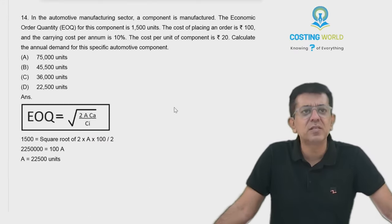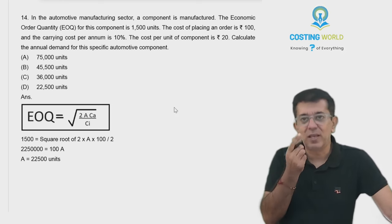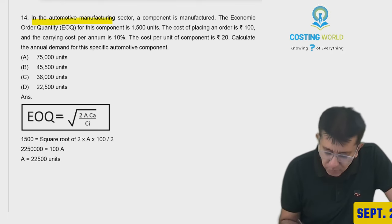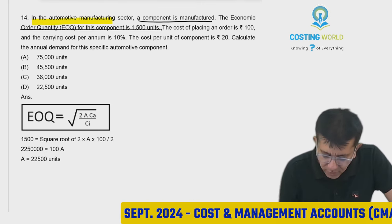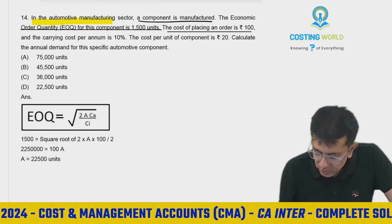Let's start it off. This is your chapter of material costing, EOQ part. But in this question, EOQ was given. You have to try to compute other things. Let's do this. In an automotive manufacturing company, a component is manufactured. EOQ quantity is 1500 units. So EOQ is given to you. That is 1500.